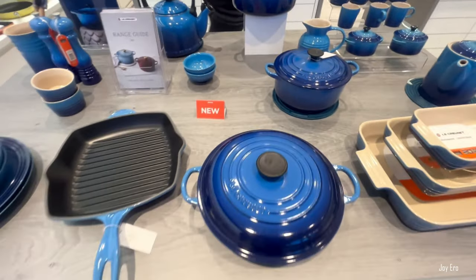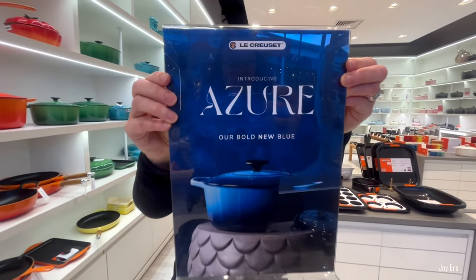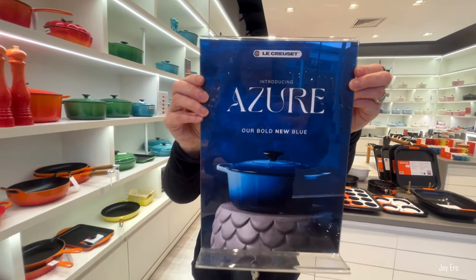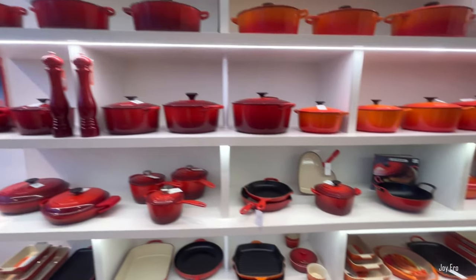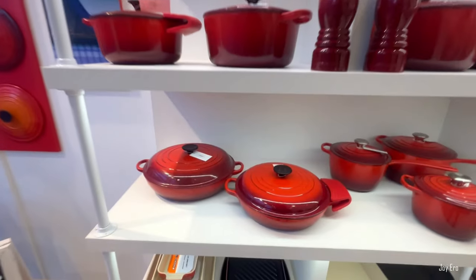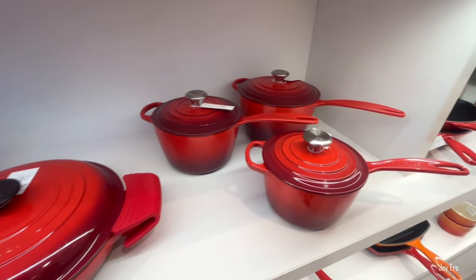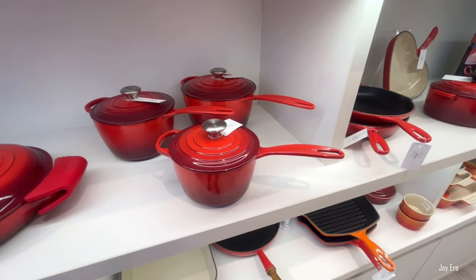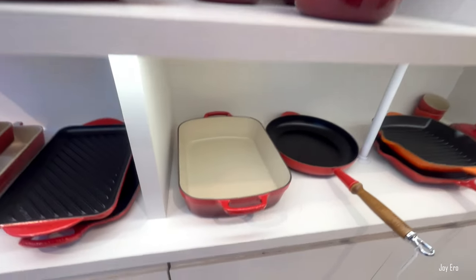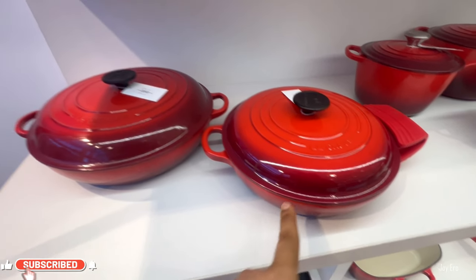Tell me in the comment section if you've heard about this cast iron brand, Azul. This is Azul something something. She was trying to show me the name, but when I entered into the shop and touched this product, I'm like, yes, I see why people are spending huge amounts of money to buy their kitchenware, because the quality on these things, you guys, the quality was another level.